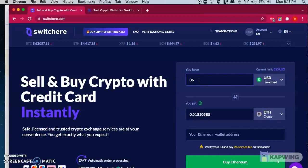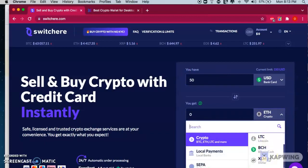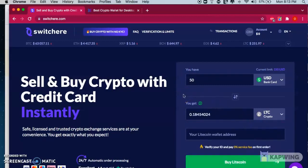All right. So like I said, this is very simple. You just need to decide how much money you're going to spend. Say you're going to buy $50 worth of a coin, and then you go right here and you just choose the coin. Very, very simple. So for example, I may say that I want to buy Litecoin. Okay, so I'll just select Litecoin right here. All right, now you are going to need a Litecoin wallet address. So remember before I stated that, yes, you can buy crypto, but you need to store it somewhere, right? So you are going to need a wallet.